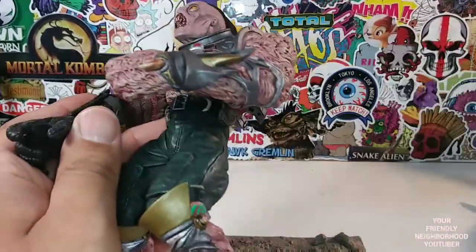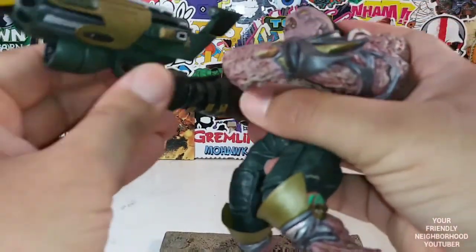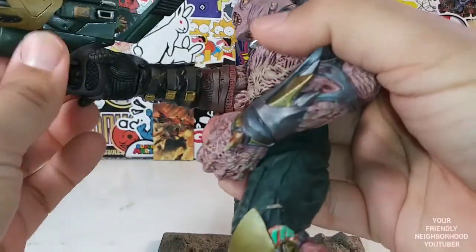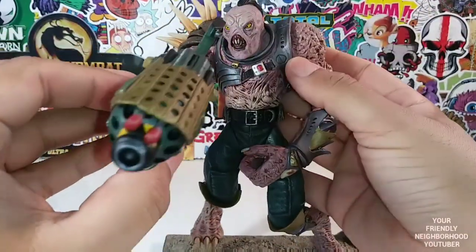Okay, so let's put this weapon into his hand. I'm guessing he has to hold it like so. Let's see how well this weapon goes into his hand. Oh, okay, nicely. It's designed nicely to go into his hand like so. Of course, he holds it at an awkward angle because, oh yeah, he has wrist swivel too, barely. But yeah, he holds it at an awkward angle.